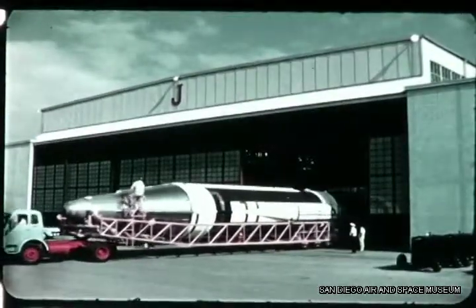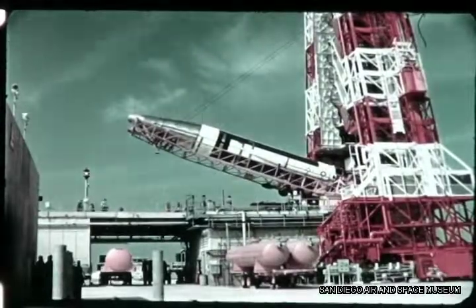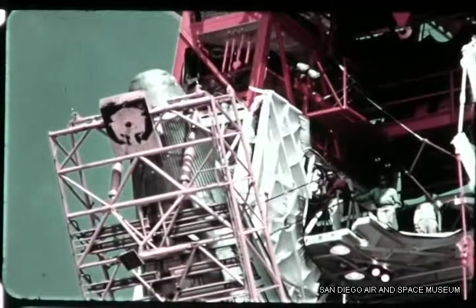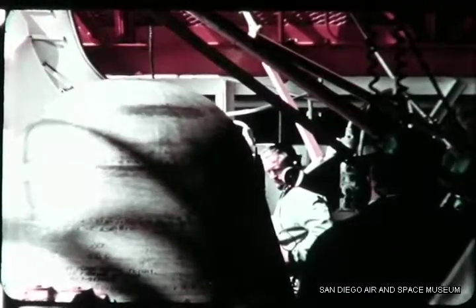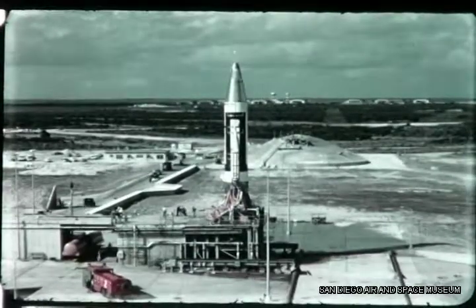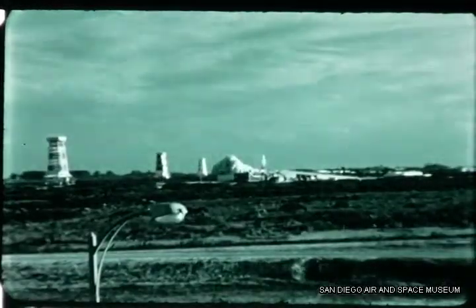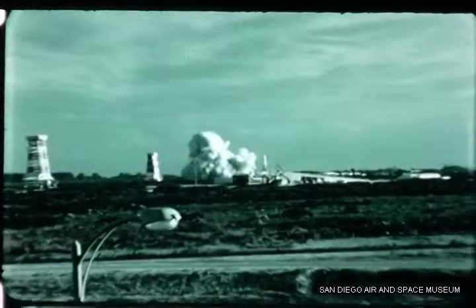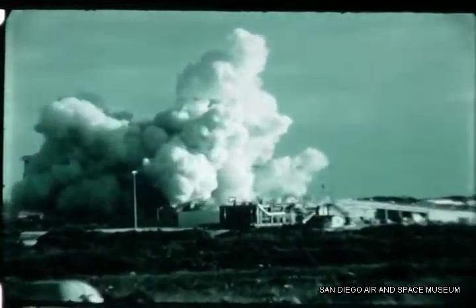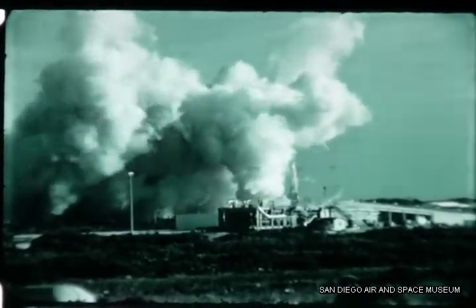On November 21st, Missile 12A was transported from Hangar J to Launch Complex 14. With the erection of 12A, there were two missiles in flight position. This one, Missile 12A, at Pad 14, and at Pad 12, Missile 10A. On November 27th, Missile 10A was static fired. The test was scrubbed after 8.5 seconds of main stage operation due to a malfunction in the fuel supply system. This incident delayed the scheduled flight of 10A, reversing the flight order of the two missiles.